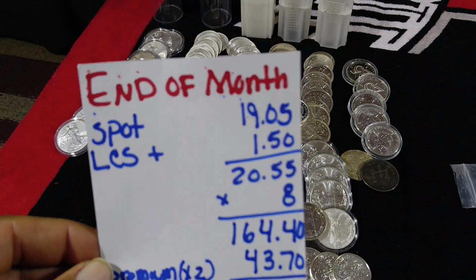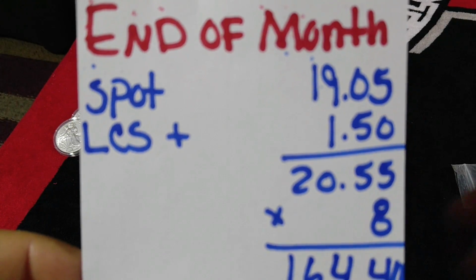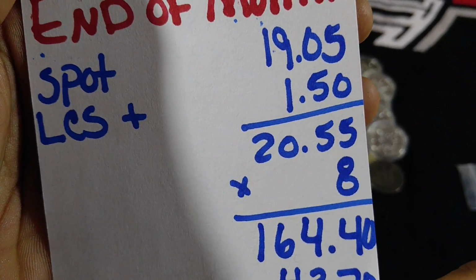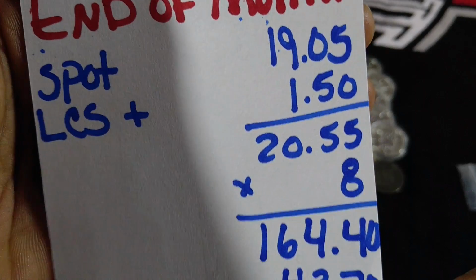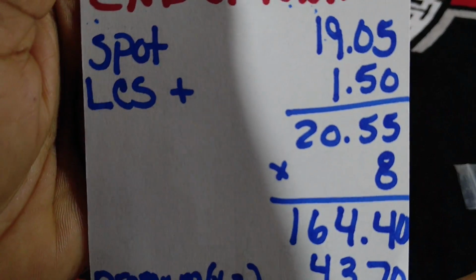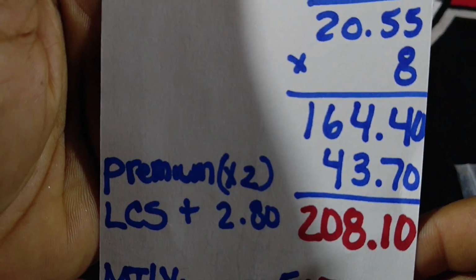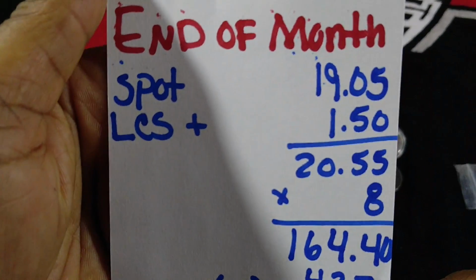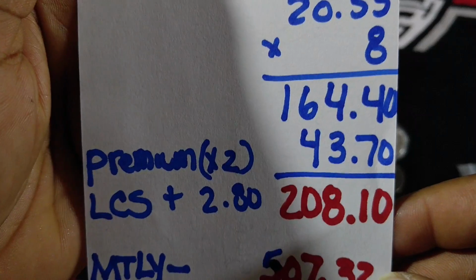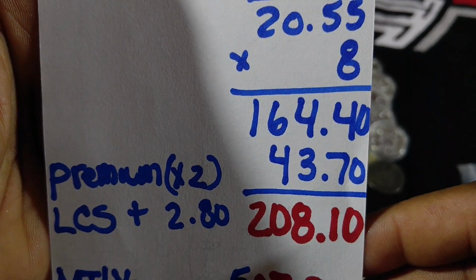Okay, and this is the end of the month. Let's say the end of the month spot price went up to $19.05 per ounce. The bump at the local coin store is going to be $1.50. That's going to be $20.55 times 8, because this is the end of the month. It can be whatever you want it to be, but for me, it's times 8. So that's 8 ounces of generic. That's going to be $164.40. My premium, I want 2 ounces of premium. It's $19.05, plus $2.80 times 2, is going to be $43.70. That's going to bring that last week of the month total to $208.10.